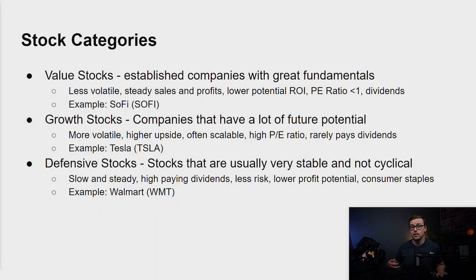All right, moving along, there are other ways of categorizing stocks, and another way is value stock, growth stock, as well as defensive. Value stocks tend to come from established companies with great fundamentals. These types of stocks tend to be less volatile. There tends to be pretty steady sales and profits, and the potential for your return on investment is probably going to be lower. So this is not the type of stock that is going to double in 3 months or anything like that. Usually the PE ratio is going to be less than 1, and we'll go over in a little bit what that means. A lot of the time, value stocks actually give dividends.